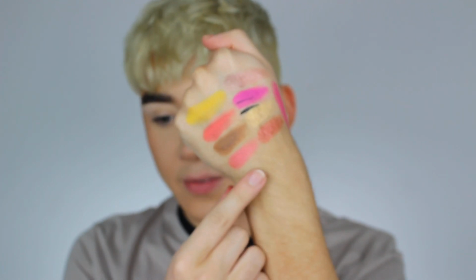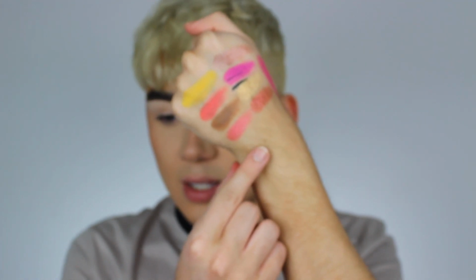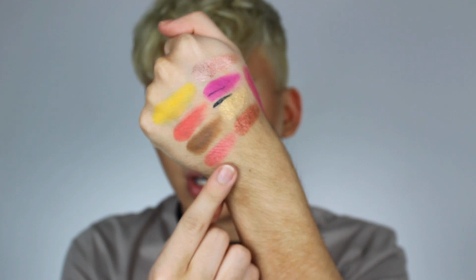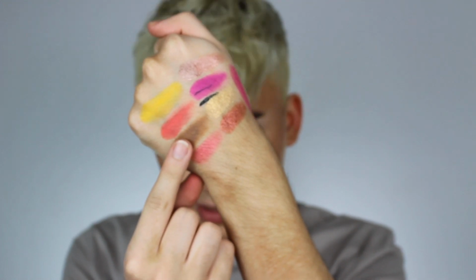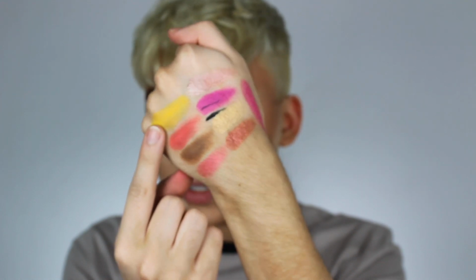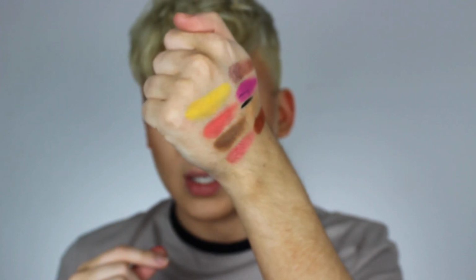So I just want to show you, this is going from the lightest pink, which is the shade Kitty White. This is a shimmer. Oh, let me get you guys a little bit closer. So this is the shimmer, and then going into the neutral color, this is the Hello Kitty. Then we have the BFF color, the Kawaii. This is the bright yellow shade. And these are all swatched just with one dip. I didn't go in with a second layer or anything.